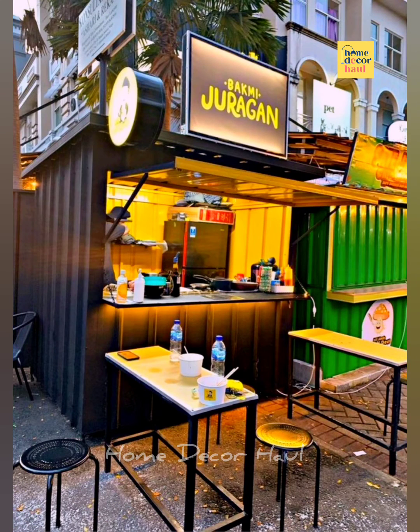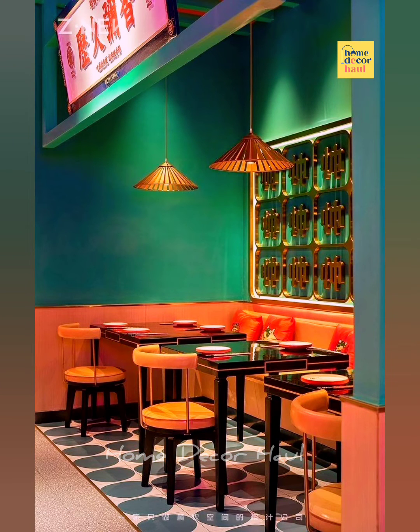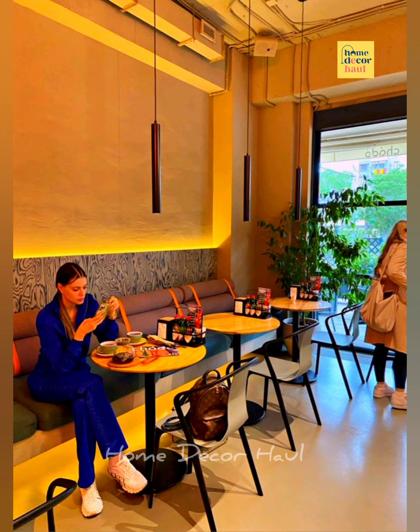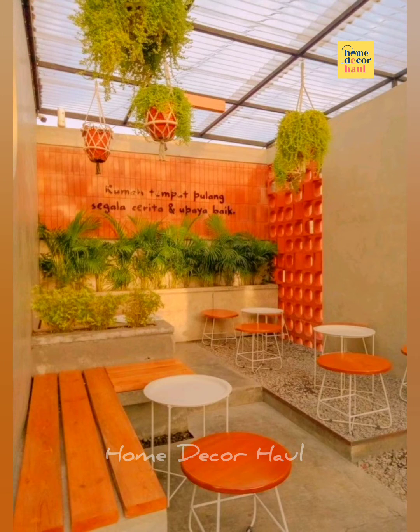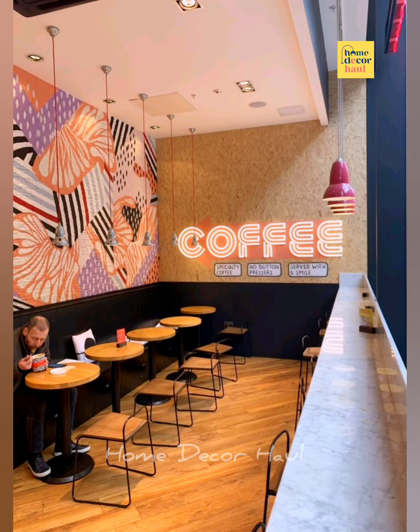Simplify your kitchen layout for efficiency. Invest in compact yet functional kitchen equipment that fits your menu needs. Ensure appropriate storage solutions to minimize clutter and improve productivity. An organized and efficient kitchen not only increases productivity but reduces operating costs in the long run.